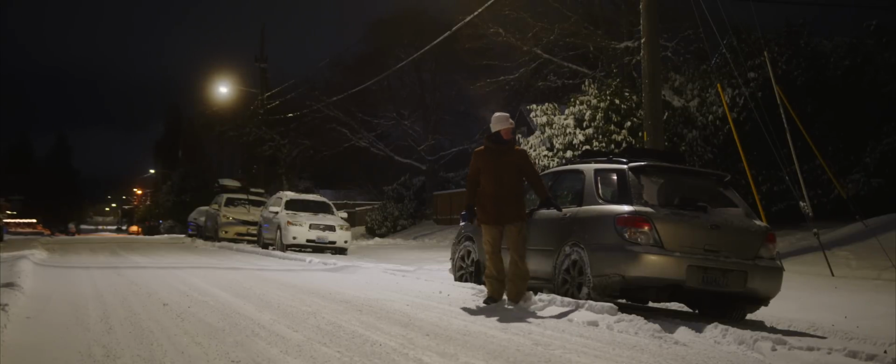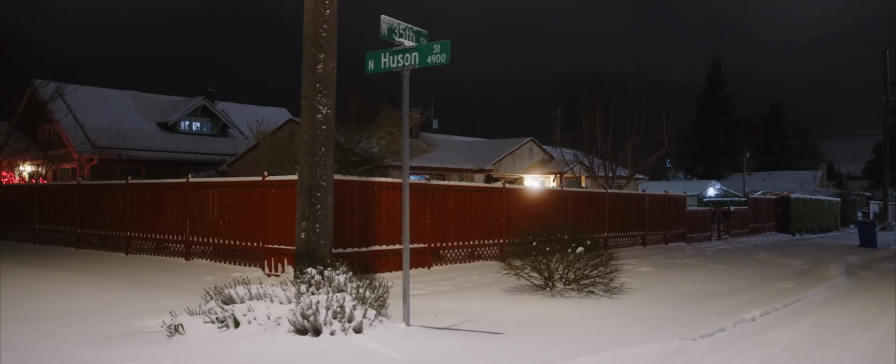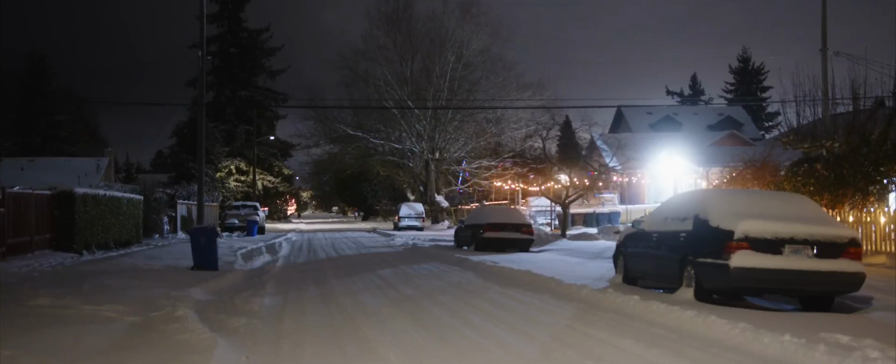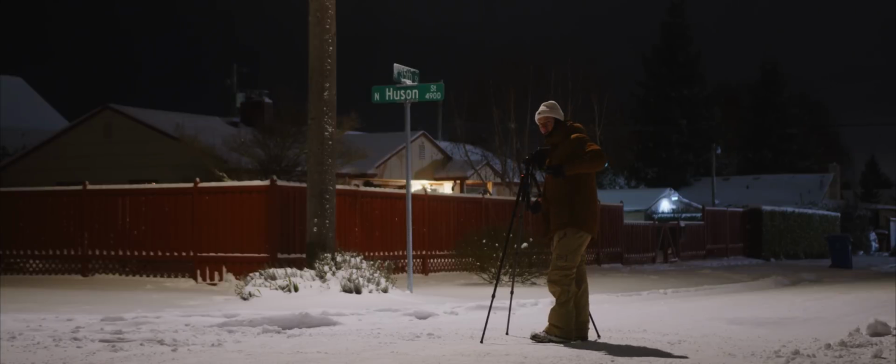All right, found a spot out here, 35th and Houston Street, with a couple of compositions, hopefully. Starting out with a little composition of the street signs here. Vertical. I'm gonna take a landscape one as well because I really can't decide between the two at the moment.